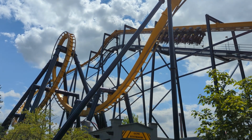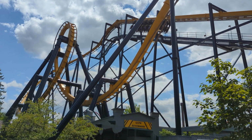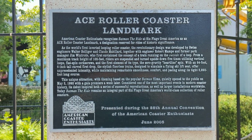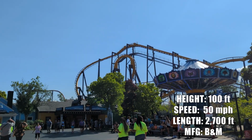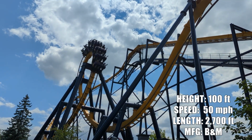While Batman the Ride may be a pretty common sight at many Six Flags parks, this one here is historically significant because it was the first inverted looping coaster. So this is the first B&M inverted coaster out there. Yes, it is a similar ride to the other ones you may have ridden, but you can ride this one knowing it was the first.